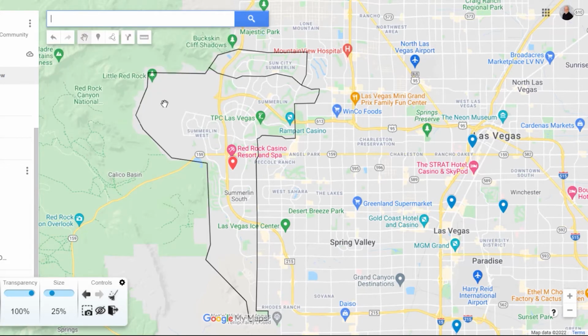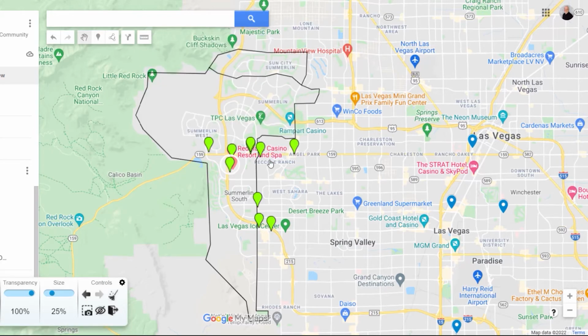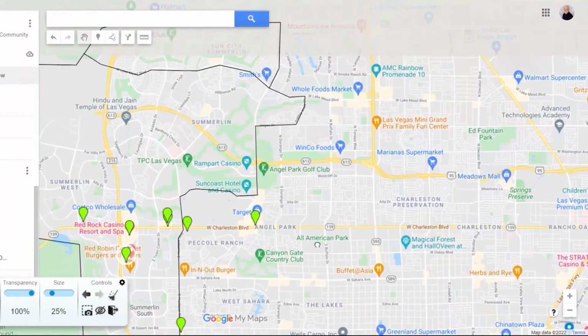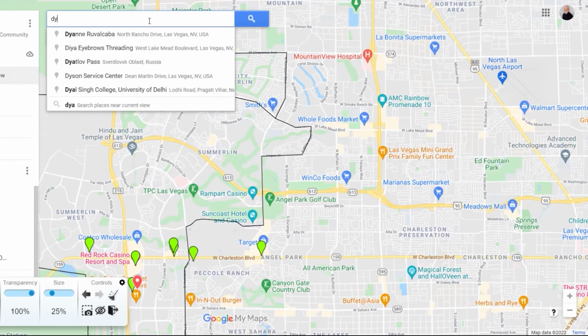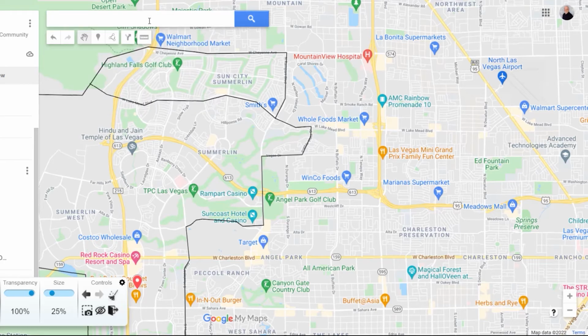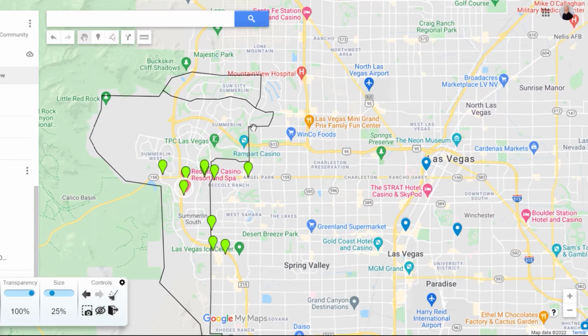Now, if we come here, let's just take a look at Starbucks. You see there's a lot of Starbucks right here in the middle and a lot right here in the south. There are some up here, so there are a couple up here that I know of. I don't know why they're not showing, but there are some up here.